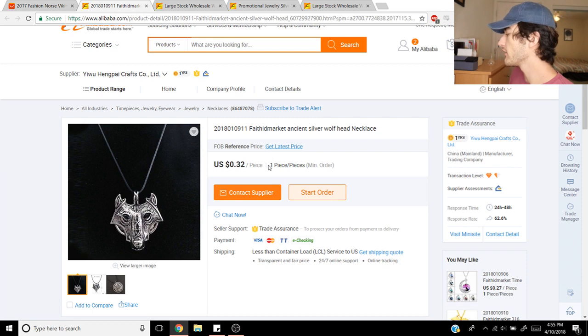And you can order the minimum of 1 piece. Now, a lot of suppliers do have minimum orders, which is totally fine. Generally, the minimum is still lower than what you're going to be ordering, so it's not that big of a deal. But this one allows you to just order 1 piece, which is a little bit sketchy. I don't know why they have that and why the price is so low, but we'll look at that in a little bit. Second one.